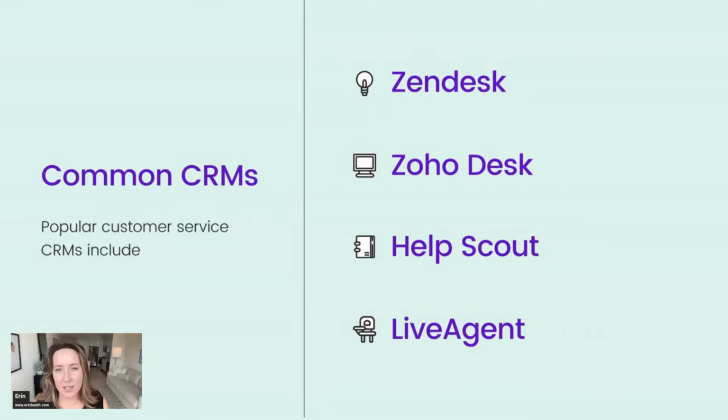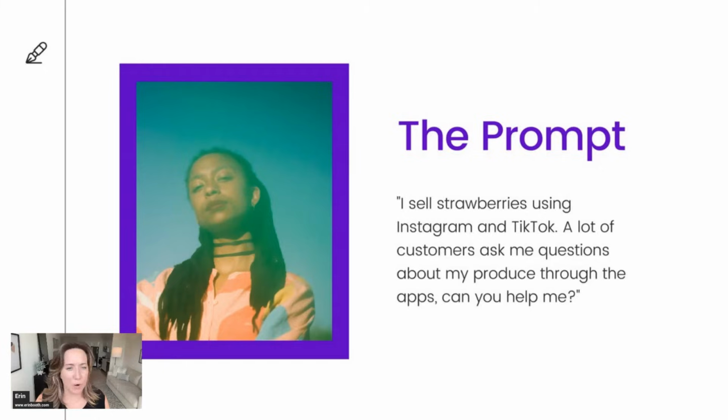But if your client is small time, like your client's selling services, they're an entrepreneur, they're selling something just directly to people through TikTok, they probably don't have a management system, which is where you come in.